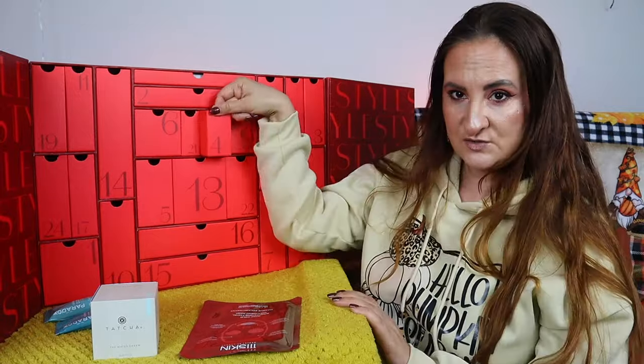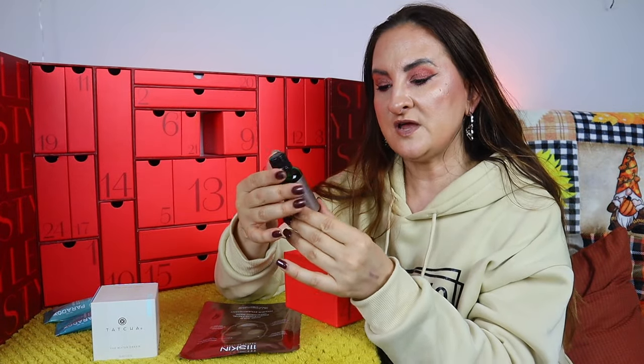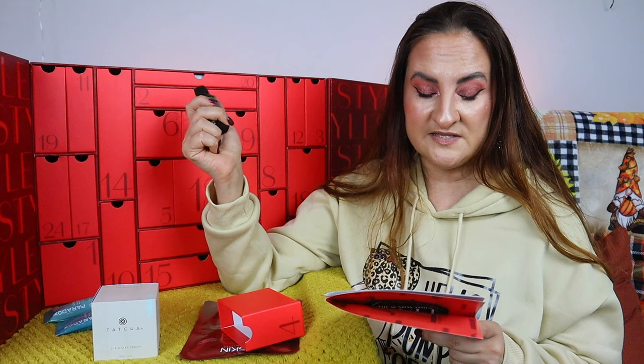Day number four, it's over here. So here we have some Votary, and this is Daily Apple Toner with Malic Acid and Prebiotic, and this is 30 mils. It's a very gentle toner. I actually really like it. It says here, reveal radiant skin with a simple swipe of this toner. Contains a balanced blend of AHAs, including malic and lactic acids, to gently brighten and smooth the skin. Formulated with milk thistle to soothe, glycerin to increase hydration, and licorice extract to even skin tone.